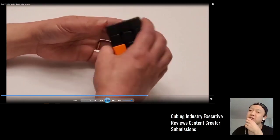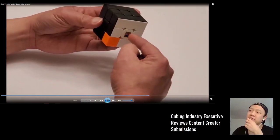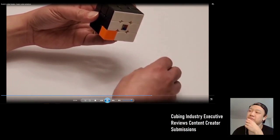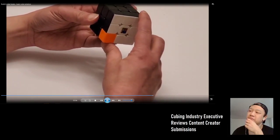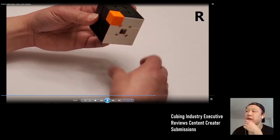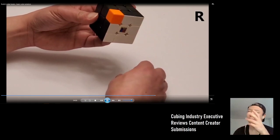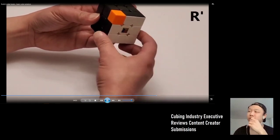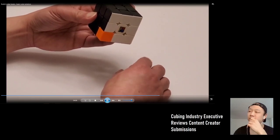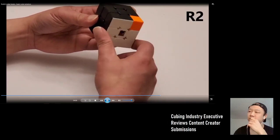Now let's do the right face. So with your right hand, if this is clockwise, then that means clockwise for the right is R. Okay, so that also is another case where this follows your generalization. So, cool. And counterclockwise is R prime. And a double move, again in any direction, is R2.